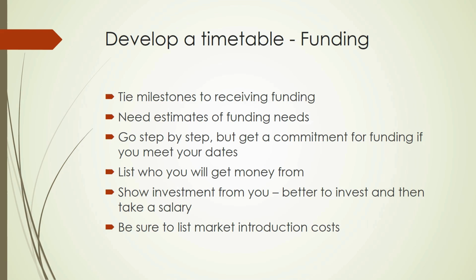Show investment from you. It's better for you to invest in the company and then take a salary than it is for you just not to work. So, in other words, if you're working on your idea and you're starting to make progress and you put in a $20,000 investment and you just take it back like $3,000 a month for salary, that looks much better to the investors that you've made that commitment than it does if you just say you're working with no salary.